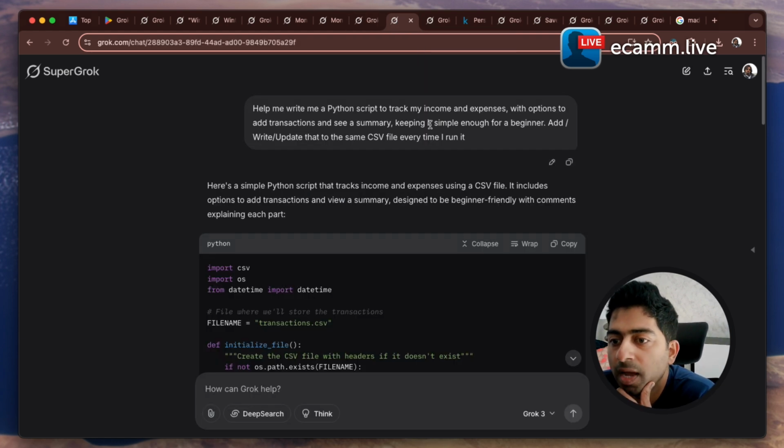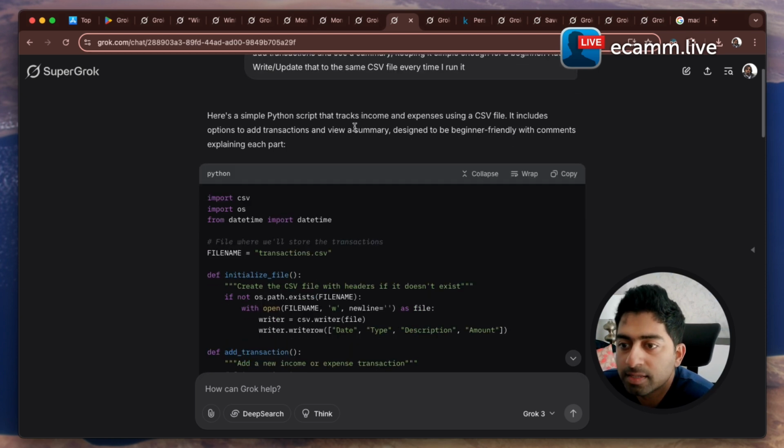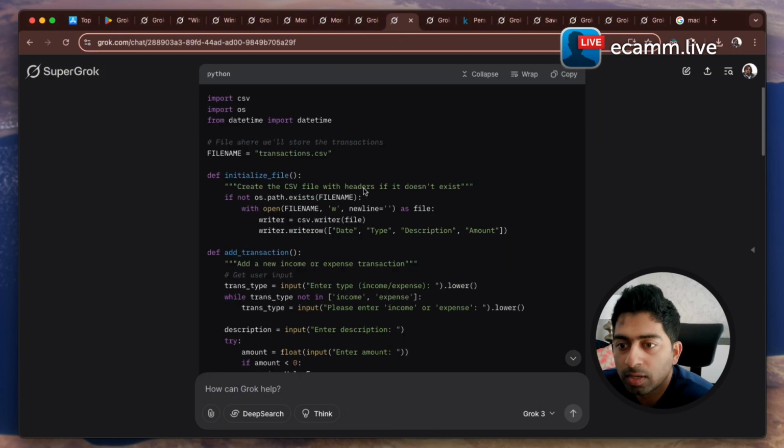Now the example that I have tried here is: help me write a Python script to track my income and expenses with options to add transactions and see a summary. Keep it simple enough for a beginner, and write and update to the same CSV file every time I run it. So this could be something that anyone can do to track their expenses. Whenever you need it, you can just run this code and it will save that data in a CSV file on your local machine. So let's see what it has come up with.